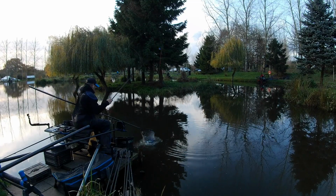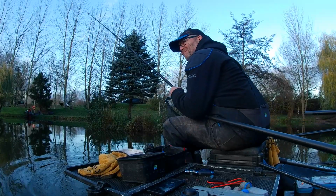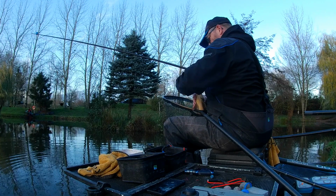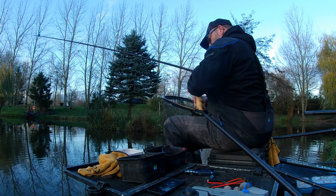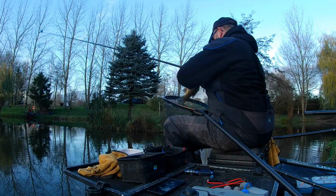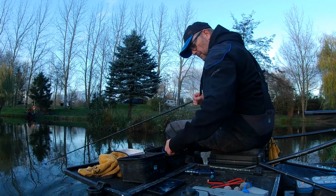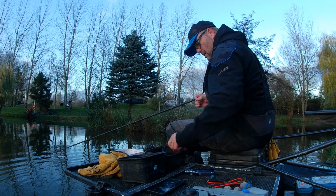This right-hand short line has been really good. The left-hand one was a waste of time. Like I said, I had two little fish off it, little tiny stockie and a perch. But this line, although I haven't been able to catch loads off it, I've had two or three fish off it every time I've dropped on it in the last hour. Couple of fish down the right-hand edge.